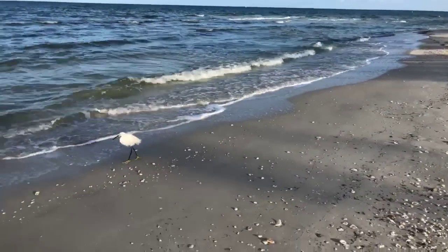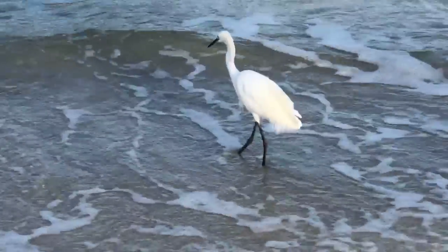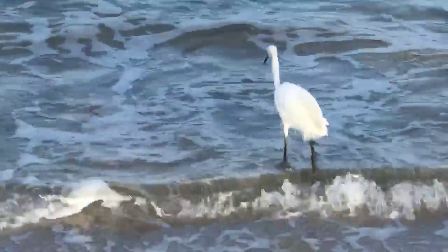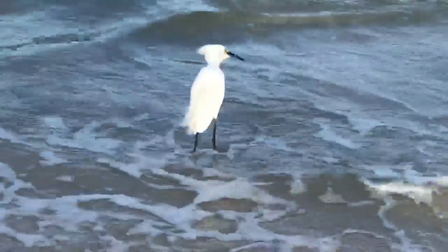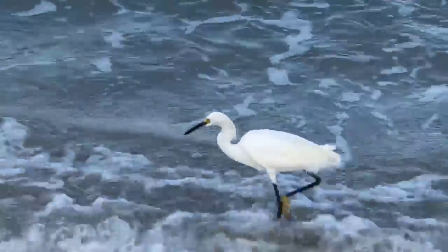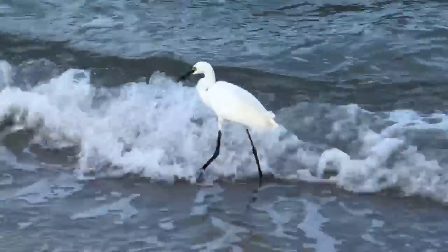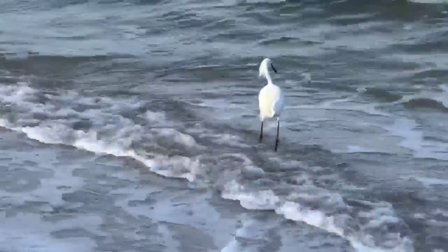That is awesome. Hey, bud. One of our little snowy egrets here, with its little yellow feet, looking for something to eat. Nope, didn't get anything that time. See if it's just getting a drink. It's amazing how they spot the little fish in those waves. A little snowy egret.